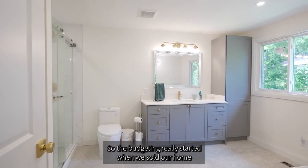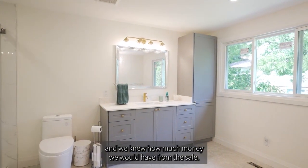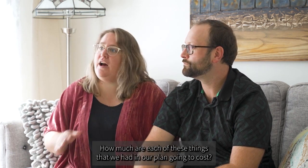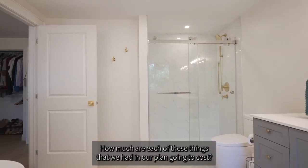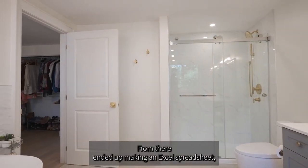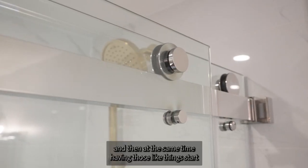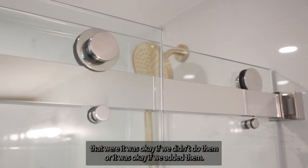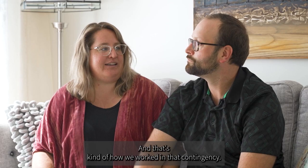So the budgeting really started when we sold our home and we knew how much money we would have from the sale. Taking that number, we then started to talk to our contractors: how much are each of these things that we had in our plan going to cost? From there, we made an Excel spreadsheet, adding all those items together and having them total. At the same time, we starred the things that it was okay if we didn't do, or okay if we added. That's kind of how we worked in that contingency.